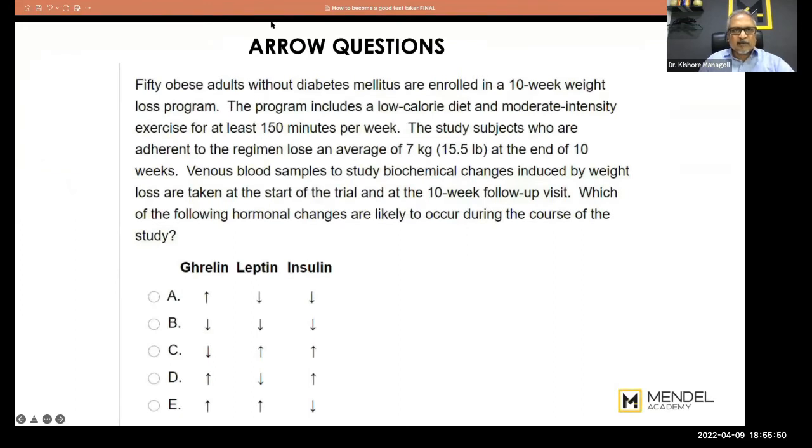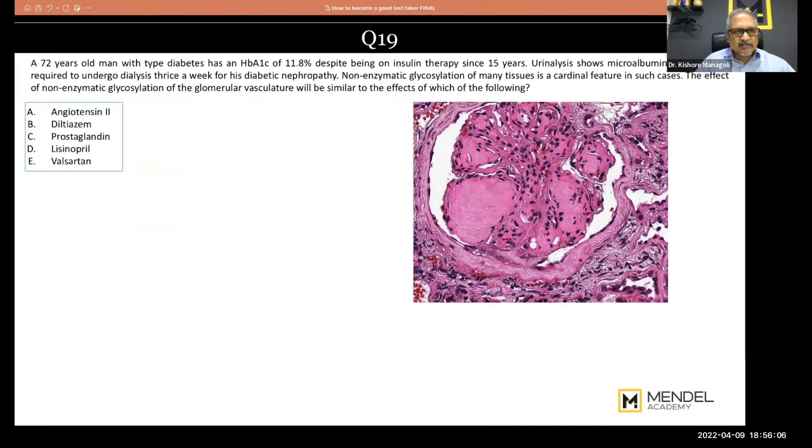So this is an example of arrow questions, where they put a stem like this and the answers are in the form of arrows. These are very, very difficult for students because there are so many variables. So we conduct special sessions on these arrow questions. And then we have these image-based questions. I'm not going to read this.